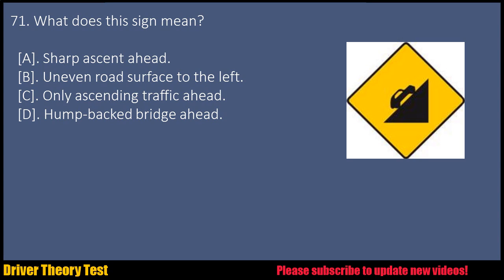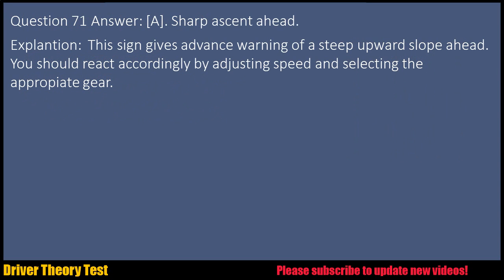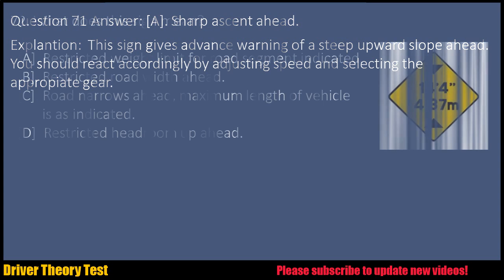A. Sharp ascent ahead. B. Uneven road surface to the left. C. Only ascending traffic ahead. D. Humpback bridge ahead. Question 71. Answer: A. Sharp ascent ahead. Explanation: this sign gives advance warning of a steep upward slope ahead. You should react accordingly by adjusting speed and selecting the appropriate gear.